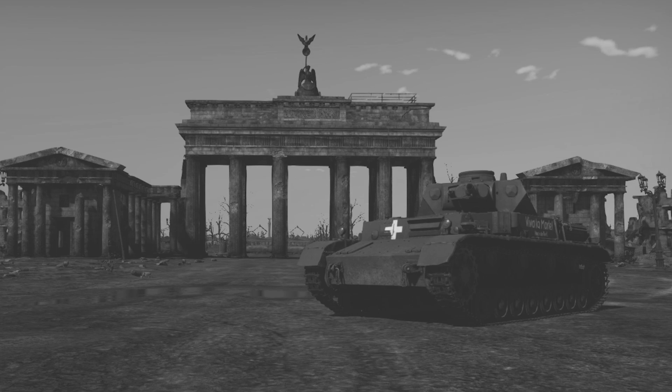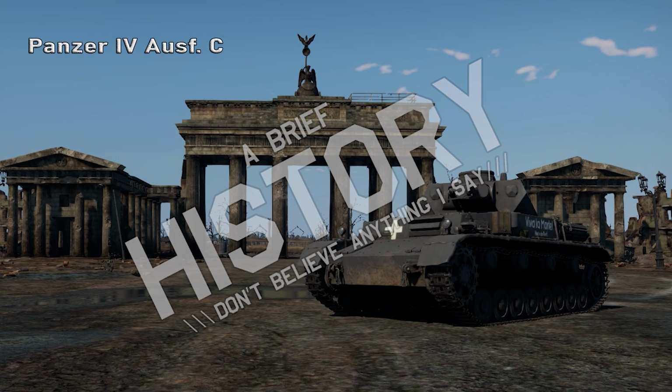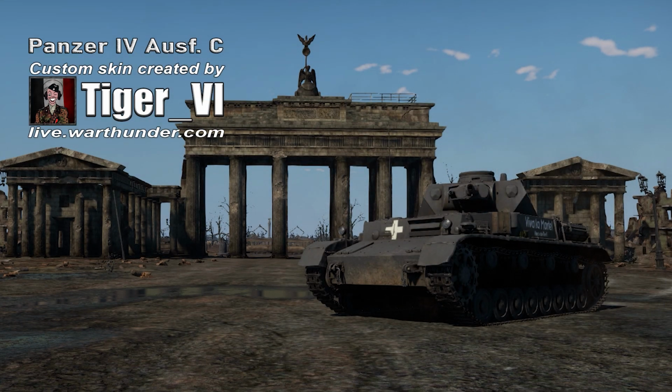And today, I thought we'd take a look at the Panzer IV Ausf. Now, the Panzer IV was a German medium tank developed in the late 1930s and used extensively during the Second World War. It was the brainchild of German General Heinz Guderian.